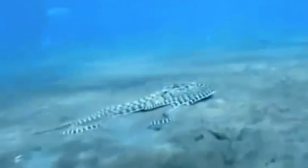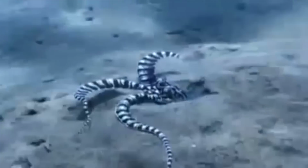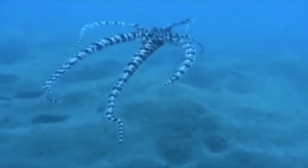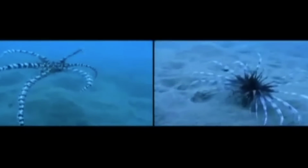So it pulls all its arms around behind its body and swims along like a poisonous flatfish called a banded sole. In other cases, if it's getting attacked, it puts six arms down a hole and raises the other two arms to look like a poisonous sea snake that has bands along its body. If that's not enough, it'll swim along looking like a poisonous lionfish, with these banded arms looking like the banded spines that come off these very deadly fish.